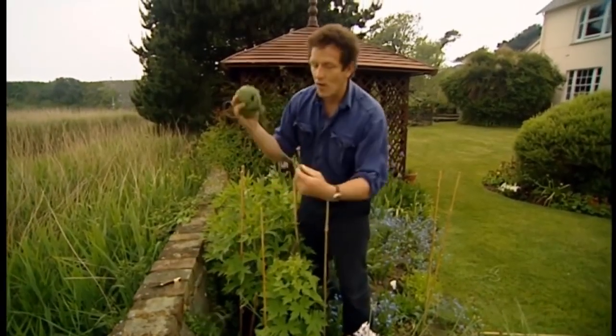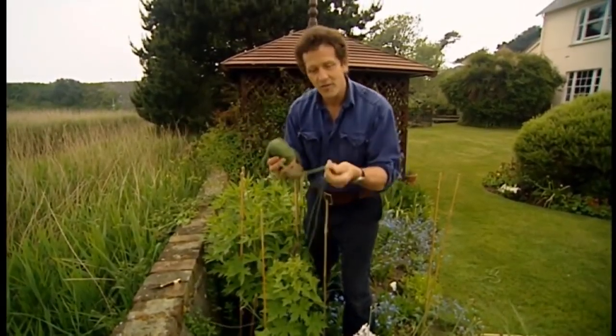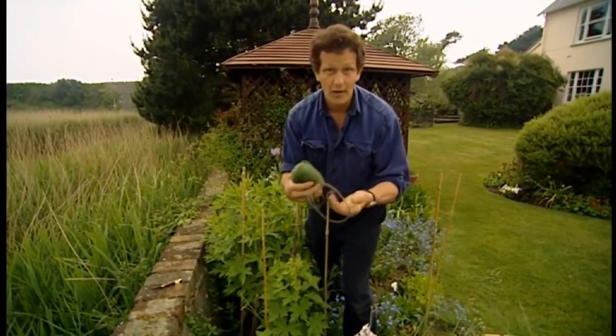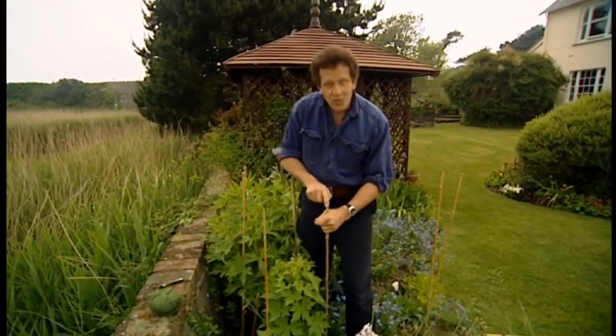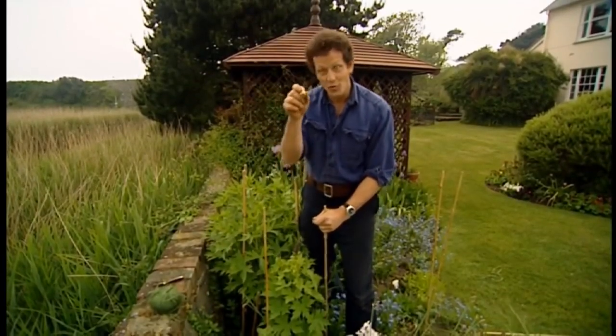By the way, if you're using twine, don't just use any odd string. This soft green twine or brown twine won't cut the new sappy growth. And another tip, when you're using canes, drill out an old wine cork and put it over the top, and that'll stop you poking your eye out when you go to pick the flowers or do a bit of weeding.